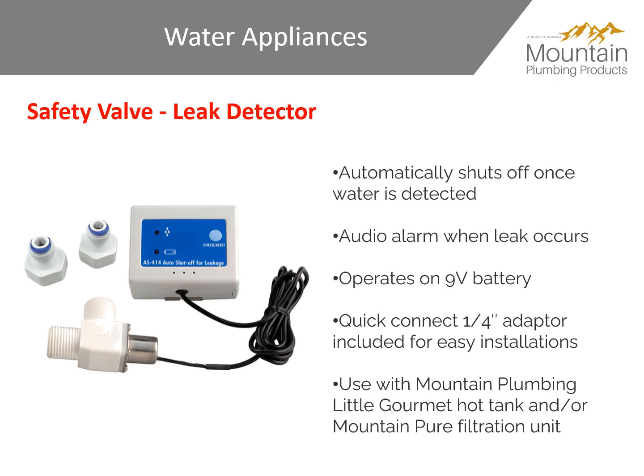Here we have the safety valve leak detector. The purpose of this product is to be able to automatically shut off once water is detected underneath your cabinet. So if there's some issue with installation or something's malfunctioning, like one of your water appliances or something like that, it cuts off all water so it doesn't flood that cabinet and cause damage to your kitchen. So it automatically shuts off once water is detected.